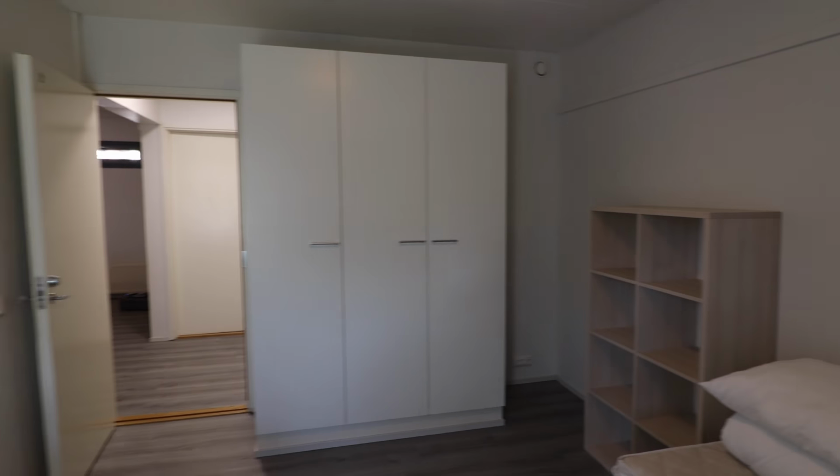So this is actually a really nice apartment. So I would say that you're actually quite lucky to be appointed into one of these shared apartments.